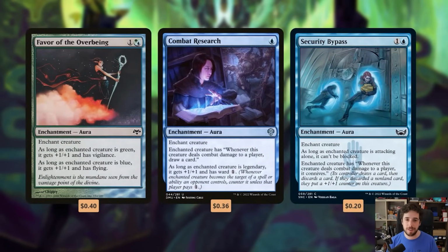The other cool cards that we're running are essentially evasion, because Kotis doesn't have any sorts of evasion, so we have to make sure he isn't being chump blocked or whatever. So Favor of the Overbeing, +2/+2 and flying and vigilance, is one of the best ways of getting Kotis through on damage, but also making him an insane blocker.